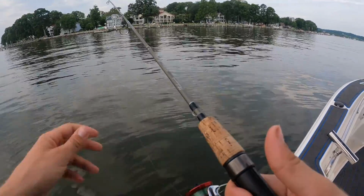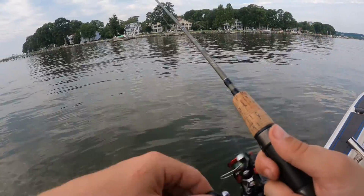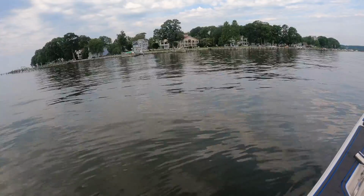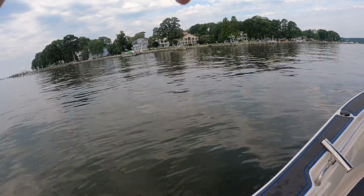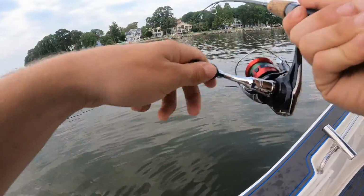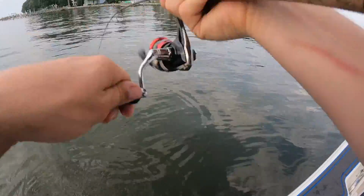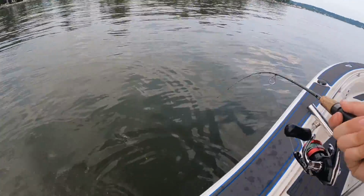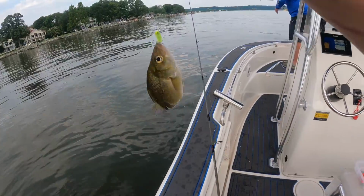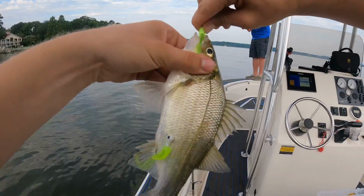This is so much fun, man. Non-stop action. Okay. There's just a school of them there, man. Like, dude, I would much rather, like, 100 times over, come out and do this with light tackle than go around trolling. Oh, no, I can't stand that. Like, this is so much fun. That's another good perch, dude. Marabou jig's starting to lose a little bit of paint on him.